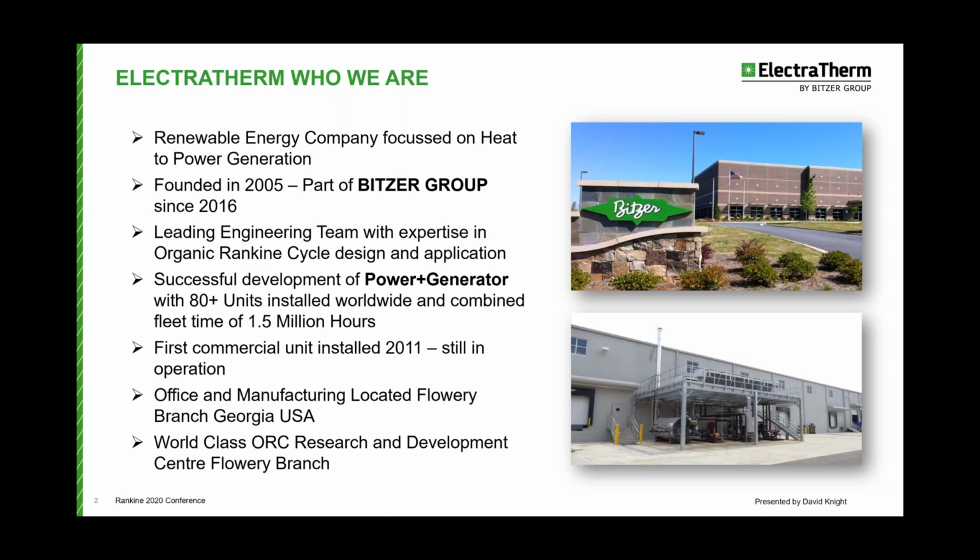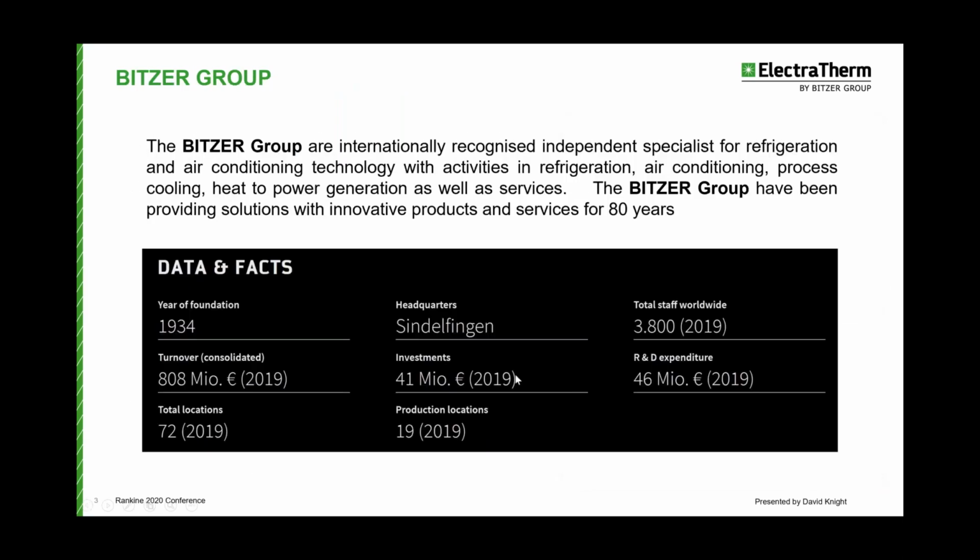Our office and manufacturing is located in Flowery Branch, Georgia, USA. As we said, we're part of the Bitzer Group, which is an internationally recognized independent specialist that does refrigeration and air conditioning technology and also does heat to power generation. So the Bitzer Group has been providing solutions for more than 80 years and is quite a large private company.